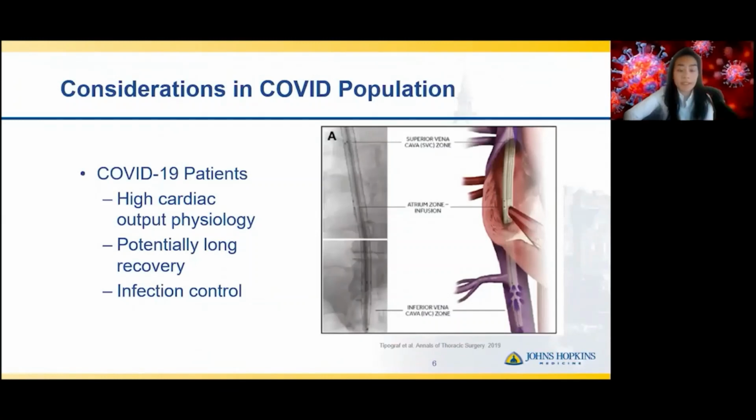There are some unique physiologic considerations that we must consider in the COVID population, and these inform both our cannulation strategies and how we manage the ECMO flow rates after cannulation. The most important of which is that we find that our COVID patients demonstrate a very high cardiac output state.